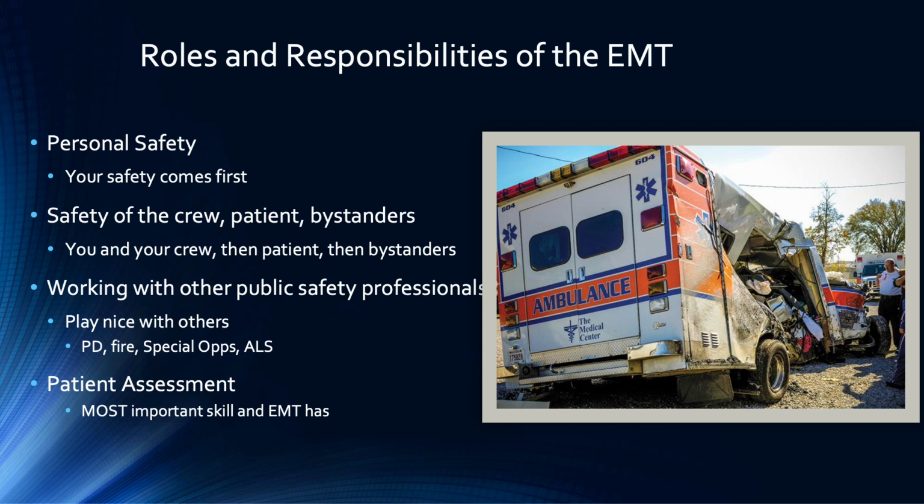Another big one, to me the absolute most important thing we do, is patient assessment. Patient assessment is our absolute most important skill. It is what will allow you to not only know what's going on with your patient, but be able to give an accurate and proper turnover report, do accurate interventions, and call for appropriate resources. It's something we're going to spend a lot of time focusing on in this class. We started early and we reinforce it, because your assessment skills will follow you whether you choose to stay in EMS or go into nursing or any kind of medical field. Patient assessment is going to be one of your number one skills.